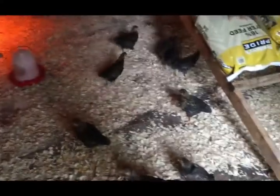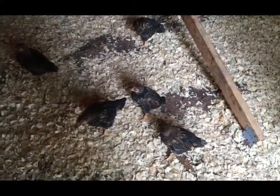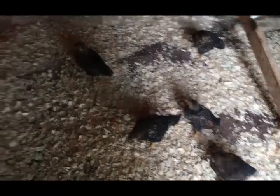Chicken babies. Hi, chicken babies. Hey, you guys are getting big. It's alright.